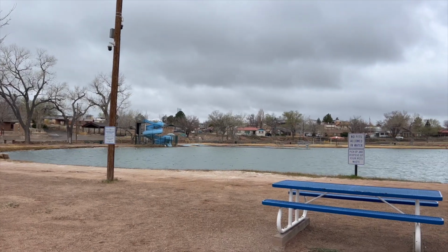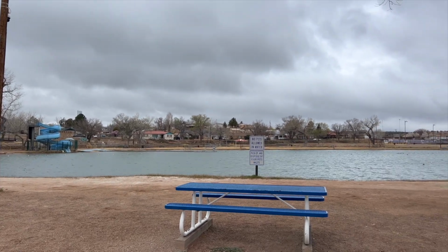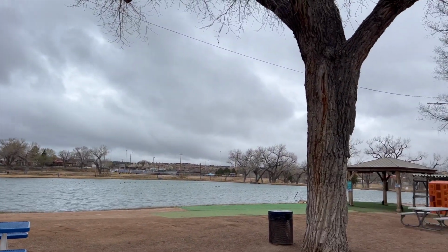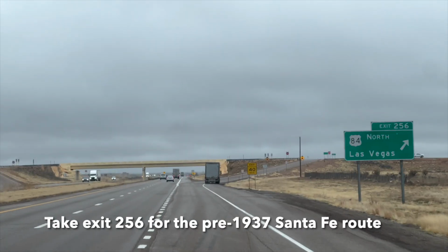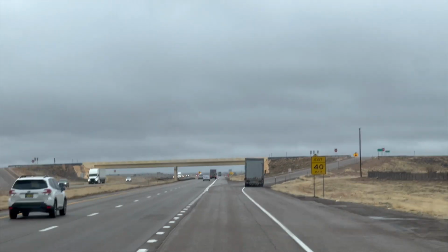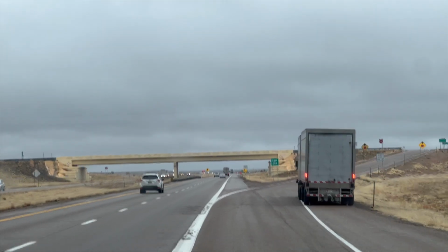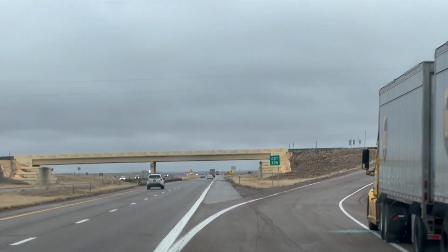This is the Blue Hole, also in Santa Rosa. I didn't find it that interesting, but perhaps if it was a hot day and I needed to swim, it would have been different. When you leave Santa Rosa, you got to make a decision. The pre-1937 route went north and goes through Santa Fe, whereas the newer route, post-1937, goes directly to Albuquerque. And of course, I decided to take the longer route.